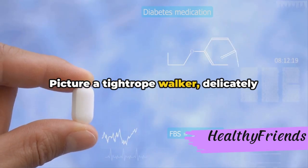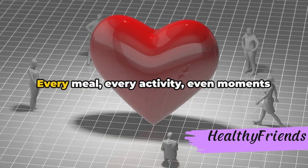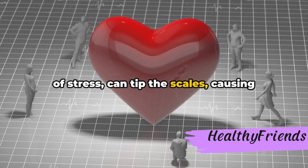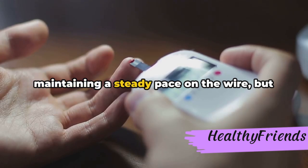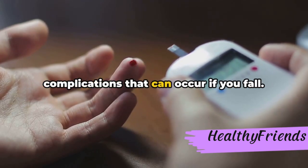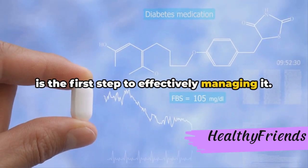Picture a tightrope walker, delicately balancing on a thin wire. That's what managing diabetes can feel like. Every meal, every activity, even moments of stress can tip the scales, causing blood sugar levels to rise or fall. This balancing act is not just about maintaining a steady pace on the wire, but also about preventing the potential complications that can occur if you fall. So, understanding the basics of diabetes is the first step to effectively managing it.